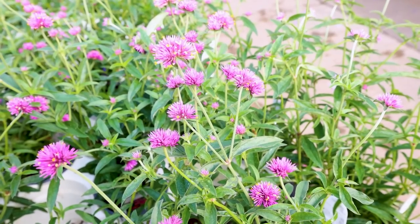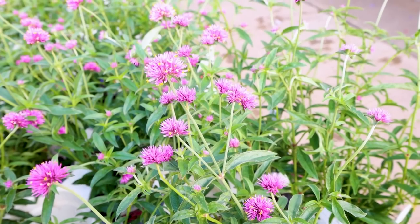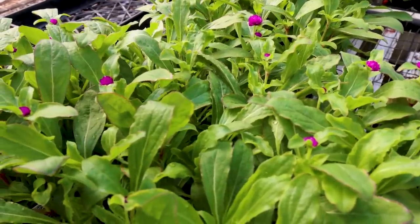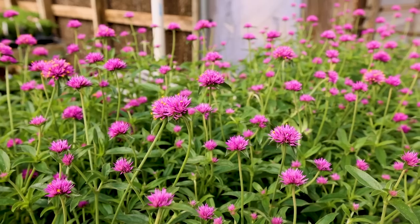Next up, we use a lot of gomphrena, and gomphrena comes in white and lavender and kind of slight mixes of whites and pinks and lavenders. Just absolutely fantastic. Our native bees love them. We plant a lot of our front border in these the last couple of years. You know, you're rewarded the whole summer long.